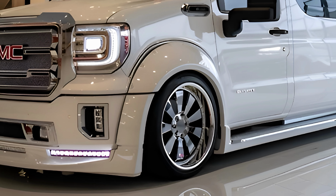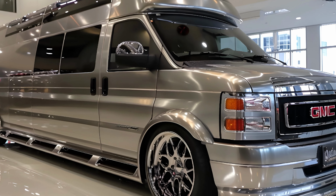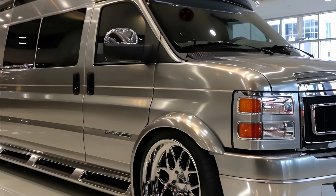The exterior design deserves a mention of its own. Chrome accents line the body, while the aerodynamic shape helps reduce drag and enhance performance.